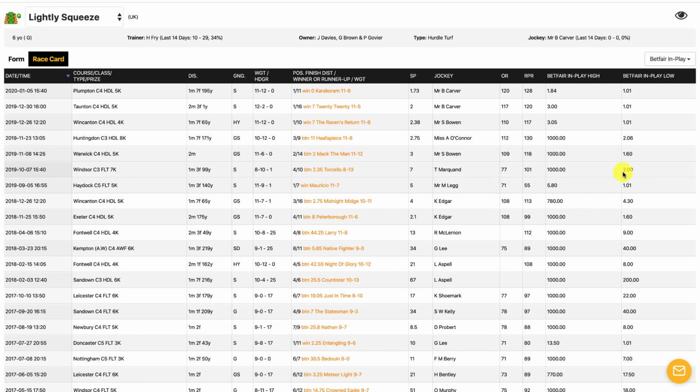But we don't know how much money was matched at 2. It could have been £2. It could have been £2,000. We don't know how much money was actually matched at that price. So always assume you're not going to get the lowest. You're going to get a few ticks higher. But we'd have been happy with 2.53. We'd have been happy with 6.5, to be honest. If we'd got odds of 7 and traded out at 6.5, great.